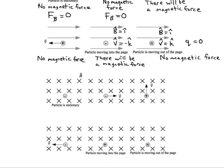Let's try these ones now. Take a look at the situations and see if you can answer whether there would be a magnetic force, and if not, why not? All right, here our negatively charged particle is stationary, which means its speed is 0. So therefore, the magnetic force is 0.